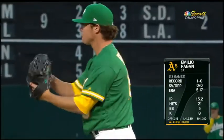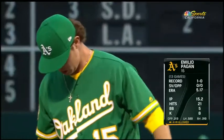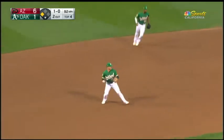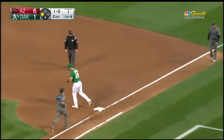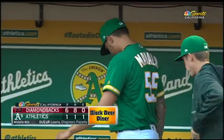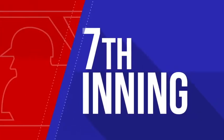2 innings out of the bullpen turned out to be huge in that game, and he got the win. Very responsible for the success. Chapman has it, hard hit ball across the diamond, and that will do it. But 3 more runs for the Diamondbacks, 2 of them coming on the triple by Goldschmidt. That's right.